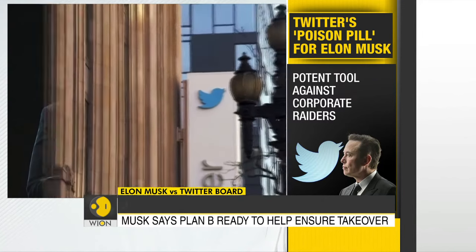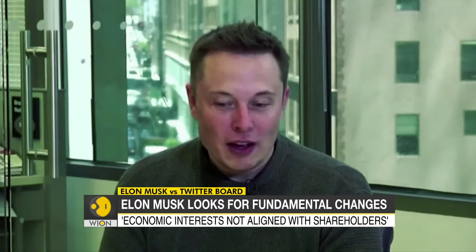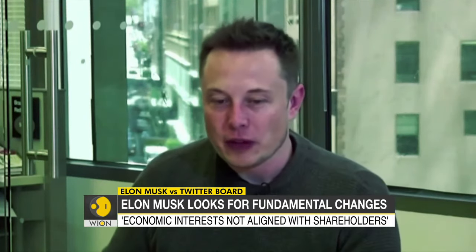The bid by Musk to buy the company sent shockwaves through the tech world. But at this point, Elon Musk's proposed buyout faces three hazards. One, a possible rejection. Two, assembling the money. And three, a major transformation of the social media giant, because Musk has plans to make the company private.